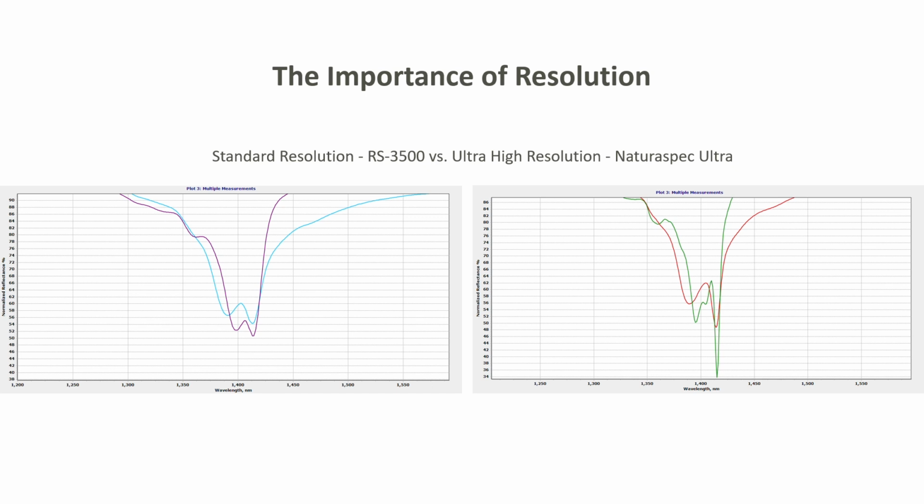So primarily on the right here, that's the kaolinite feature, and it actually loses that doublet with the 3500 in the red line compared to the NaturSpec Ultra with the ultra high resolution. You can see that doublet, and the features are much sharper, which is averaged out with the coarser resolution.